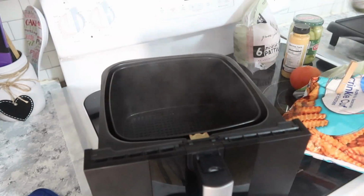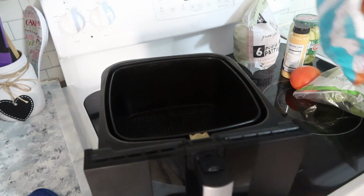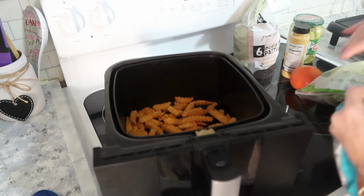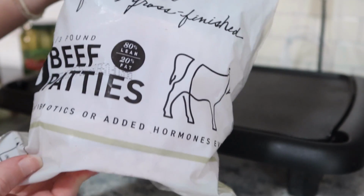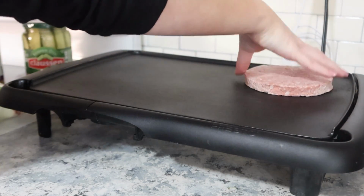Next night we did burgers. I'm getting some fries into the air fryer really quick so those can be cooking while I work on the burgers. I'm going to be using my Butcher Box burger patties, which are so good.